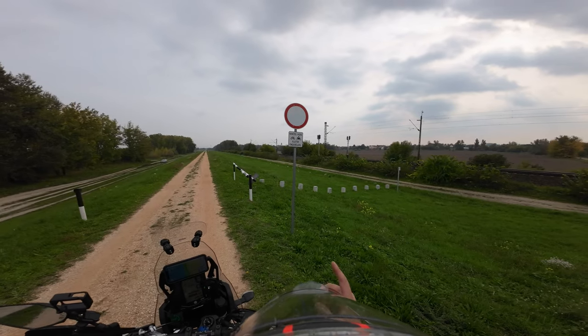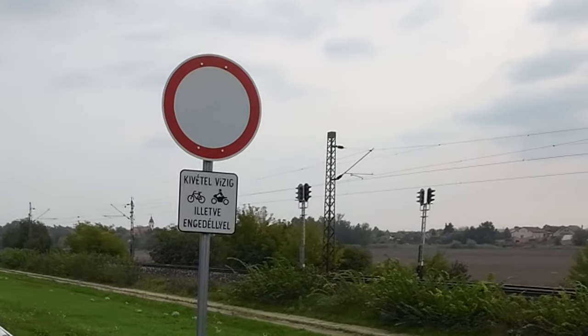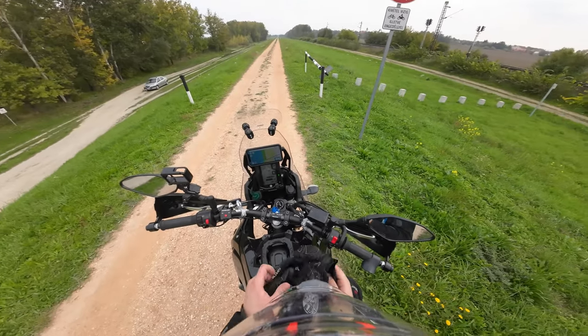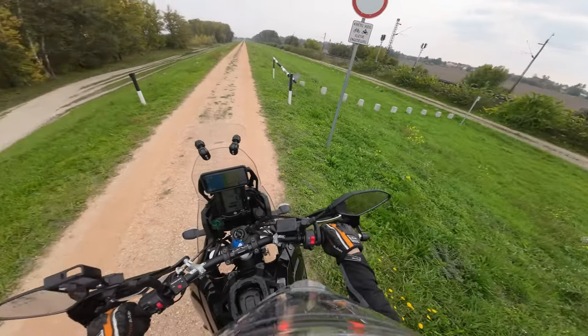Never seen a sign like this that prevents you from going except for bicycles and motorcycles. At least that's how I understood it. So awesome. I guess I can go then. Let's do it.